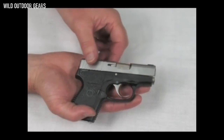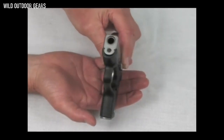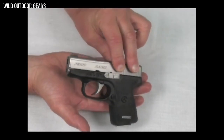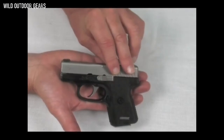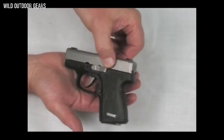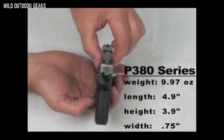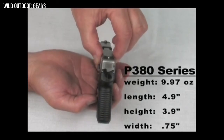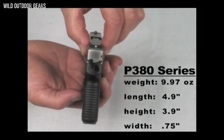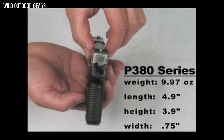KAR has incorporated all of their 6 patented features and American craftsmanship into a 7-round 380 pistol that weighs in at 9.97 ounces without a magazine. Overall length is 4.9 inches, height only 3.9 inches, and its width is a thin 0.75 inches. That is an incredible 3/4 of an inch, making the P380 the thinnest pistol in our production line.